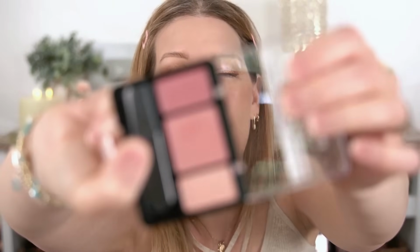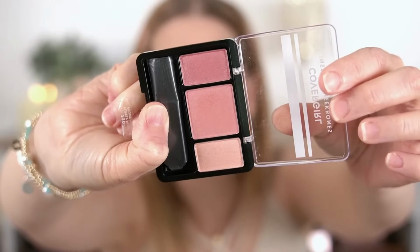Another CoverGirl blush that I just want to point out really quick that Emily Noel turned me on to are the Instant Cheekbones. This one is the shade Purely Plum. So these are cooler tone shades. And again, look at how pretty these are. It's such a soft and beautiful formula. The Instant Cheekbones are a little harder to find. I found it at Walmart, but that's literally the only drugstore that I've ever seen these in. So if you're wondering, these are also really nice blushes as well.